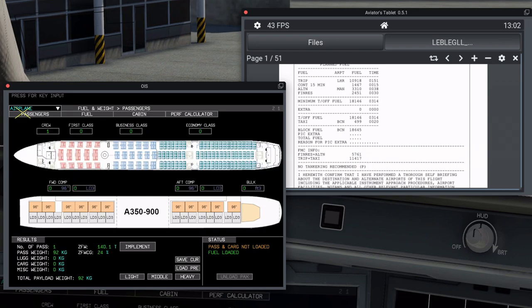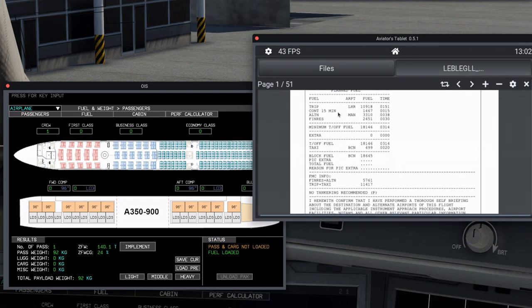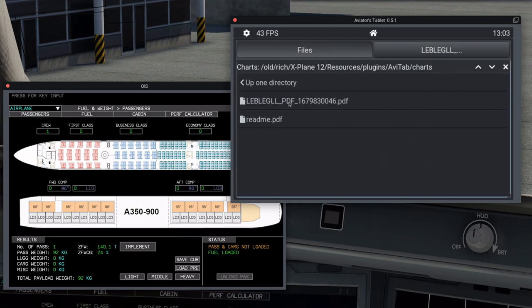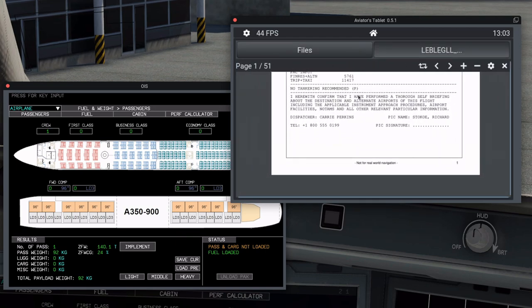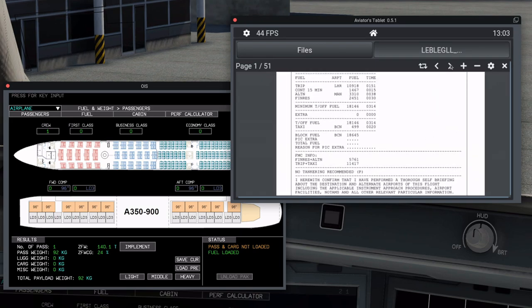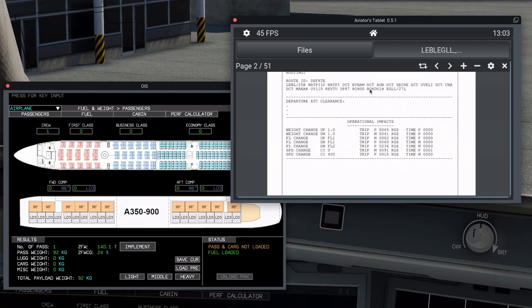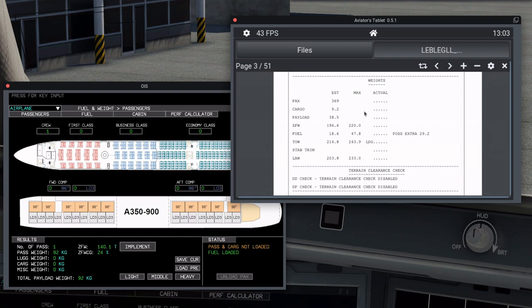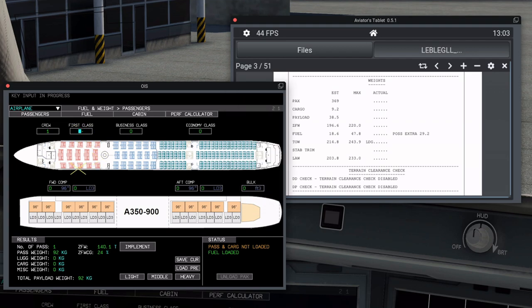quite cool. So, how many passengers are we going to take on this lovely flight of ours? Ooh, hang on. There we go. Next page. So, we want to carry 369. I don't think we have enough space on this 3-class cabin to carry that many people, but we'll try.